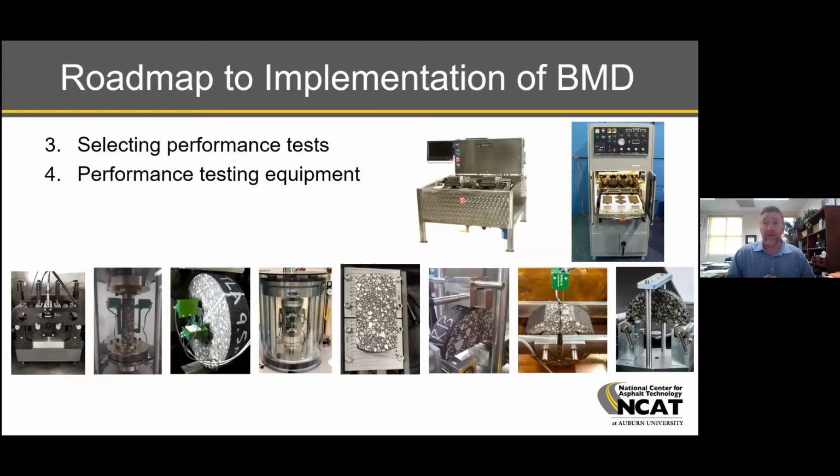And they look at different things, and they range from very simple to extremely complex in sample preparation and reviewing the data. Our rutting tests are fairly simple up there on the top, but when we get into cracking, there's all sorts of different things. The next is look at our performance test equipment.